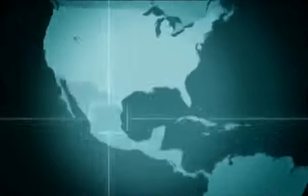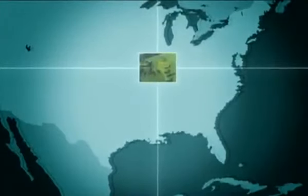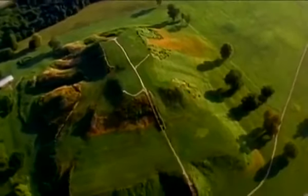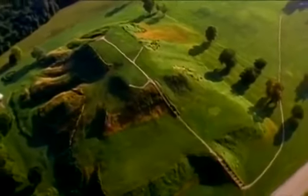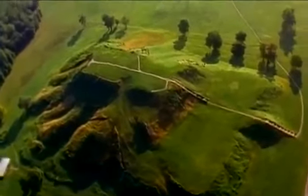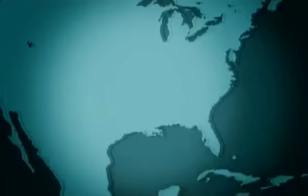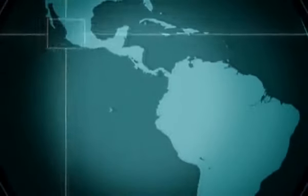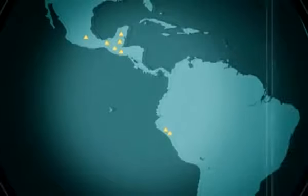Across the world to North America, and in the fertile Mississippi Valley of Illinois, the native Cahokians were also thinking big. 1,000 years ago, they built this gigantic pyramid mound around 10 stories high. Travel south, and large pyramids can still be found through Central America and in Peru.